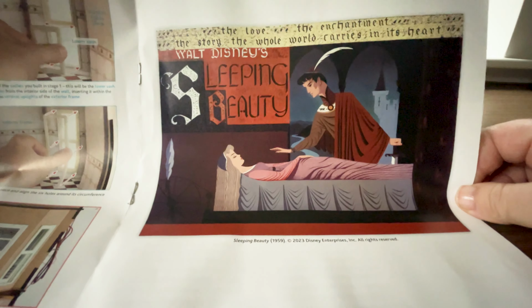So let's get into issue 72. We're going to be building 2 windows for Alice's kitchen to complete Alice's room. Then we've got some Donald decorative items. So we've got the instructions here, and more there. Oh, then we've got this lovely Sleeping Beauty.